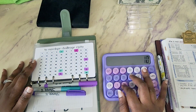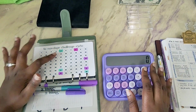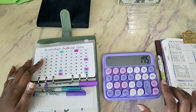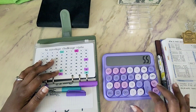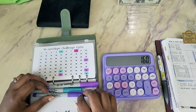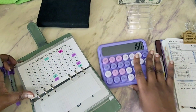That makes sense. So 10 plus 20 plus 30 plus 50. That's 170. I do not have 170. So I can't do that one. 15 plus 25 plus 35 plus 45 plus 55 is 175. Ain't that something? That's even more. Okay. Let's do what I can. 55 plus 45 plus 35. That's 160. I had 159 and that's 160. Let's do it. Because I'll just get a dollar.